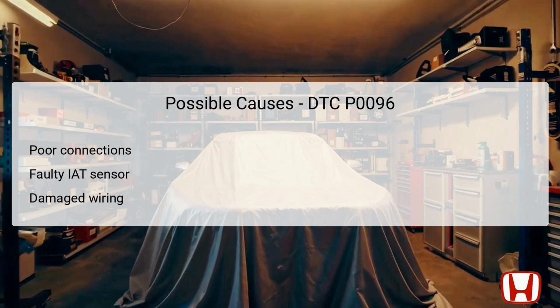Another common cause is a faulty IAT sensor itself, which may not provide correct temperature data even if the electrical connections are intact. Additionally, damaged or frayed wiring can cause intermittent faults, leading to performance problems in the sensor circuit. Therefore, inspecting all related wiring and connectors is crucial in pinpointing the root cause. By addressing these potential causes systematically, you can significantly improve the chances of resolving the issue effectively.